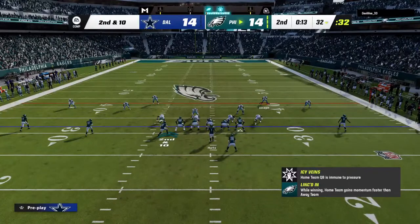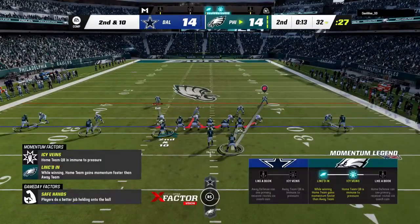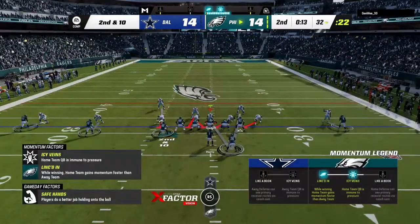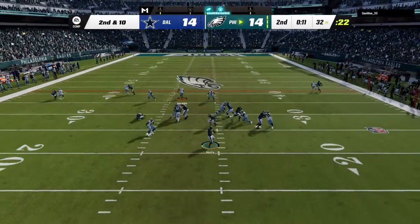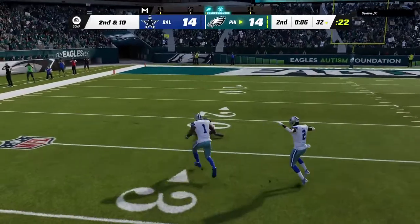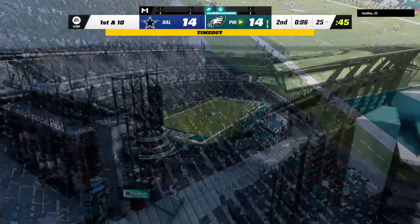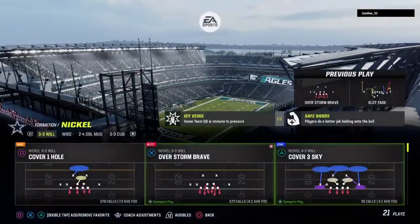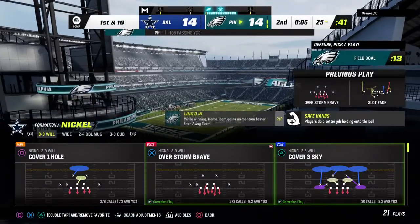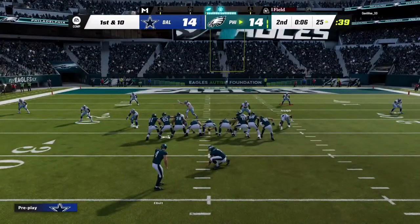After the incomplete pass, here now is second and 10. Hurts. And this is caught by Watkins. And he's going to get this down near the 25. A big play there just before halftime. 43 yards. Now a timeout taken. Perhaps a chance for one more quick play and then another timeout if they hurry. We'll see. So it's first down.